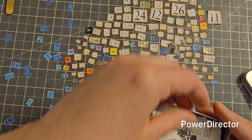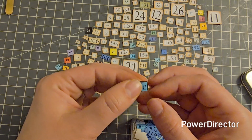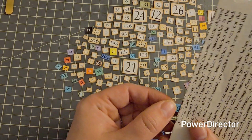And then I also found this one. I kind of left it long because I thought folding it in half would look so cute as a little tab as well on a page like this, and then have it hang out like that. How cute would that be with numbers as well?